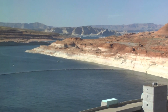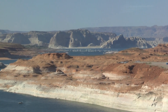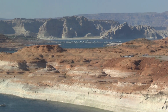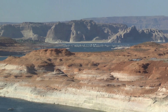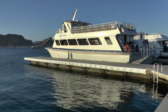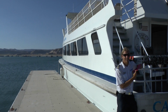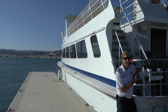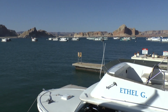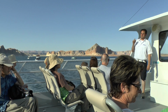Exploring the canyon by boat is a favourite pastime, and we were booked to go on a trip. We found our cruiser moored by a jetty and, under the watchful eye of a crew member, climbed aboard. Another cruiser was moored next to us, the Ethel G. I wonder who she was. Setting off, a crew member does a head count just in case.